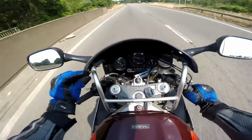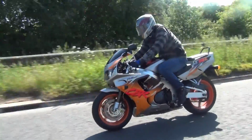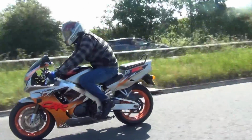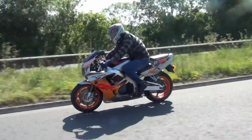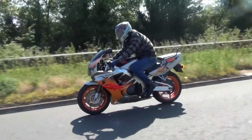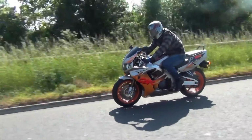What is really nice about this bike is how the gearbox operates, and what makes it extremely nice, not just very nice, is that this bike is used. This bike is way over 20 years old and the gearbox is so smooth. I've had quite significant experience in riding older motorcycles in my life. To be honest with you, most of my bikes were 15 years old plus, so I've got a good comparison.